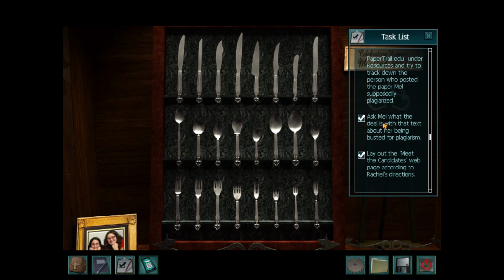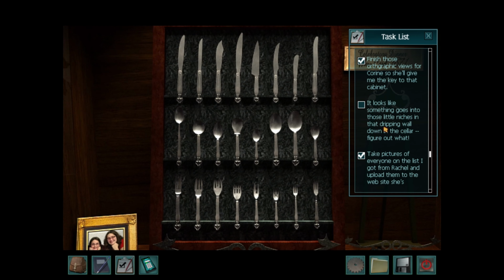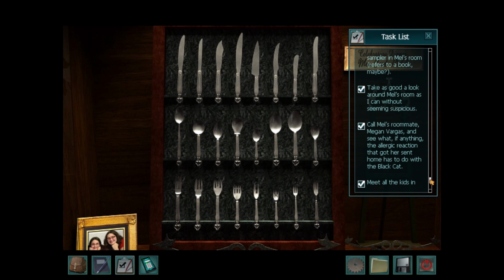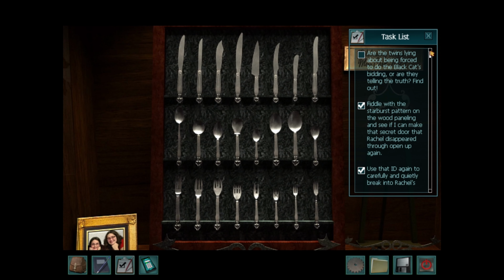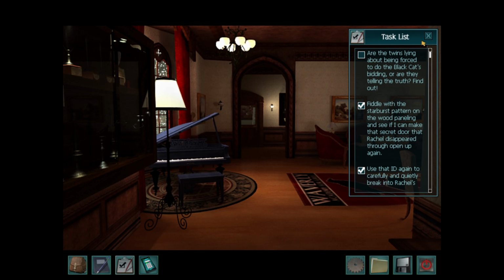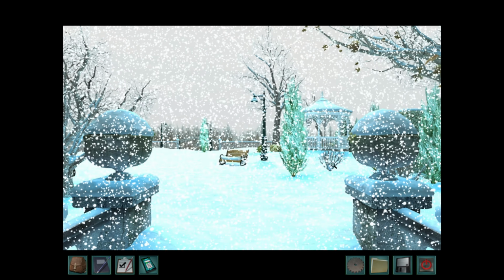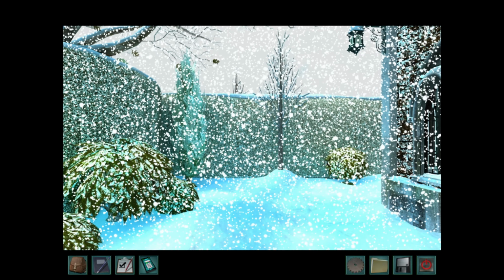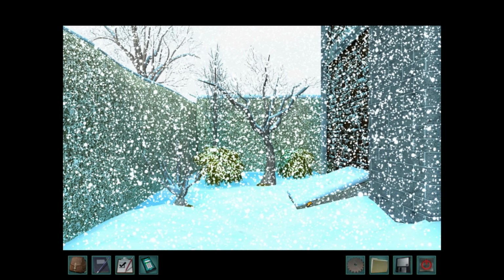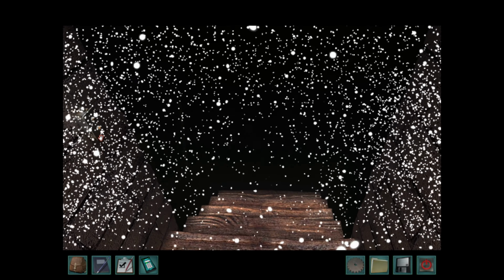I think all that's left is this thing here. And we can try that. So, you know what? Let's give that a try. Whoa, the snow is really coming in now.